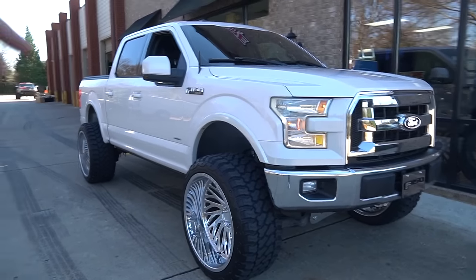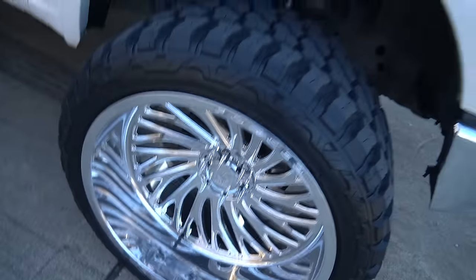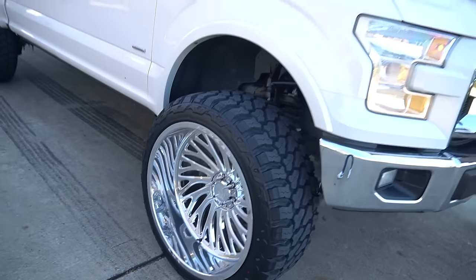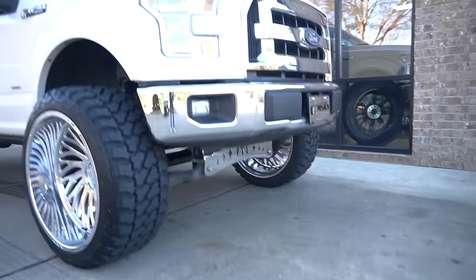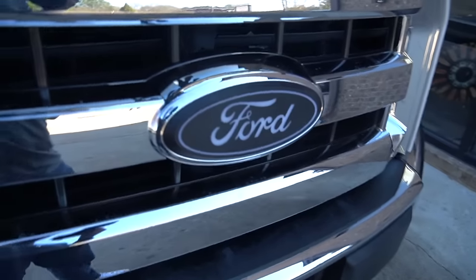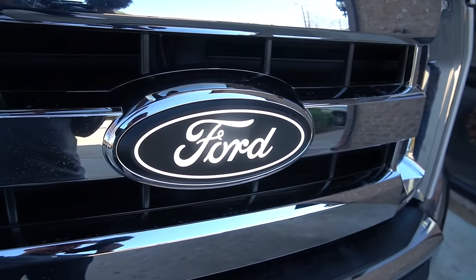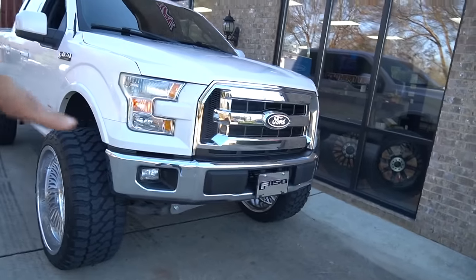2015 F-150, the beautiful white color, 2614 axes with the 37-inch Furies. If you're running big wheels, you got to have Furies on it. And that beautiful chrome front cross member from FTS. He swapped out the grill, so we got a chrome grill. Show me the lights on it. Going to hit the button. Yeah. We got the light up Ford emblem on the front. We got the chrome F-150 plate on the front.